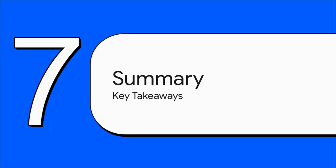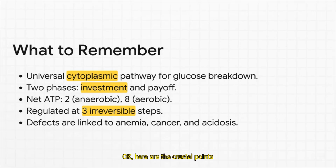Phew. We have been on quite a journey through these 10 steps. So let's pull back for a second and just look at the big picture. What are the absolute must-know facts about glycolysis? Okay, here are the crucial points to lock in. First, glycolysis is the universal cytoplasmic pathway for breaking down glucose. Second, it has 2 very distinct phases, one where you invest energy and one where you get a payoff.